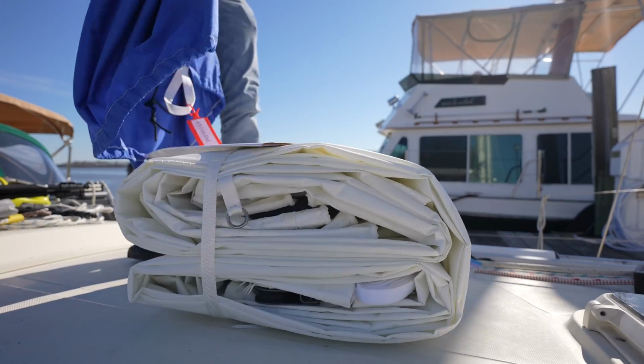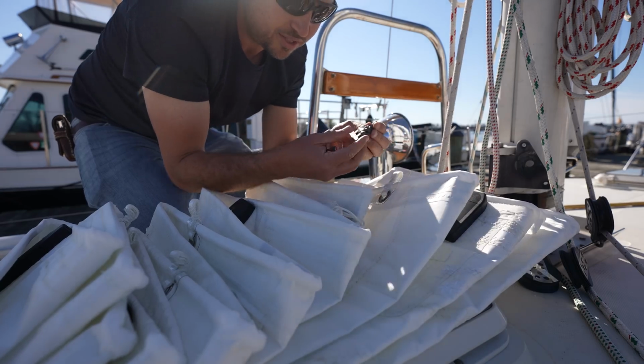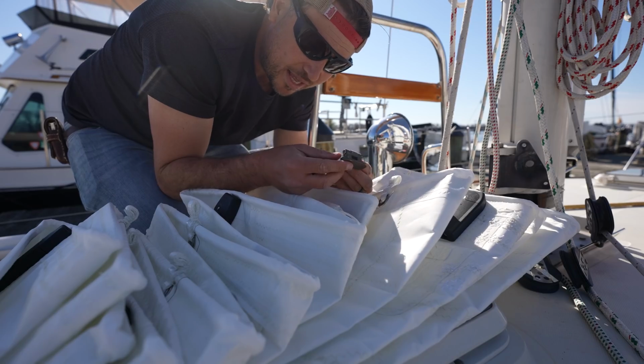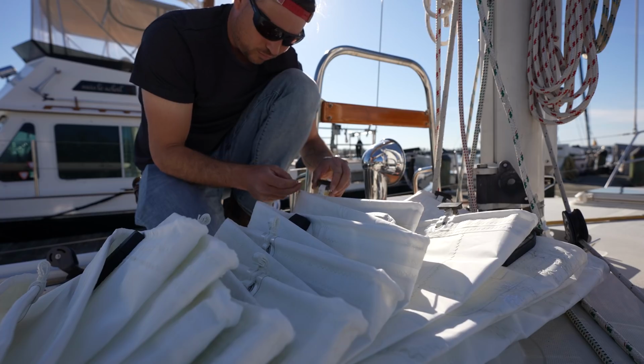So I've got to bend on this main. Basically, these are the little slides that help the mainsail go up and down the track. And these came from the old main, and I'm gonna reuse these and attach them to the new sail.